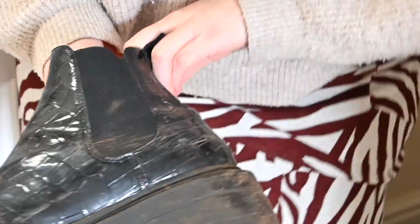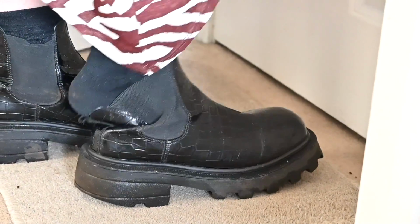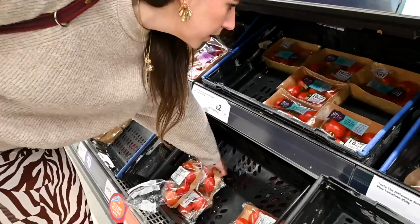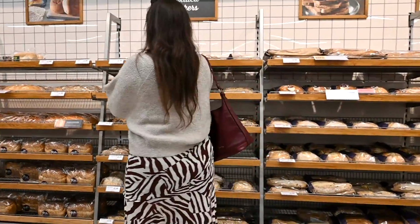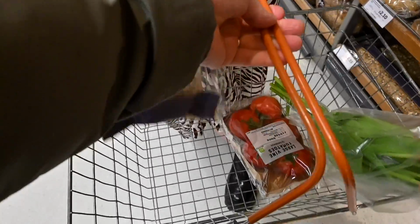So we need to go to the shops, and I need to wash my boots. You say you need, I'm gonna be the one washing your boots. I need to wash my boots because I don't do things like that. Yeah, they're a bit too muddy. Yeah? What's that one? Yeah, go for it.